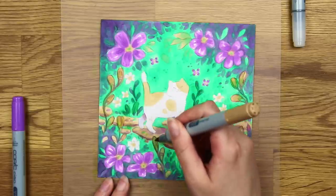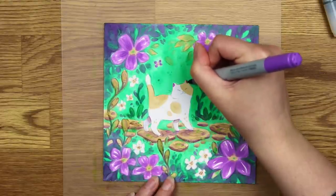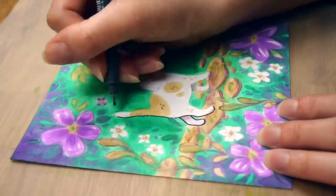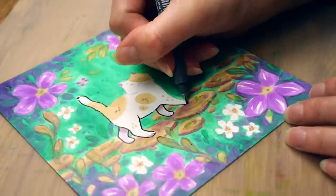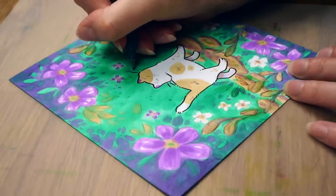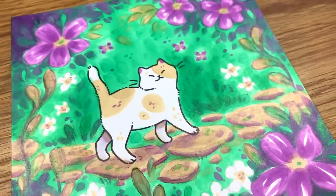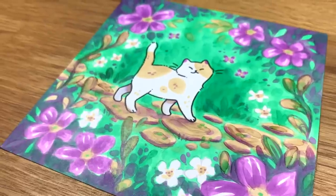I also thought I would outline everything with a fineliner, but I noticed by doing some tests that the fineliner ink took a very long time to dry on top of the markers for some reason, and I didn't want to risk smudging anything when doing the outlines. I do like the lineless style though, it feels very soft and nice, so I compromised and only outlined the cat to make it stand out a little more. And yeah, here it is done for now.